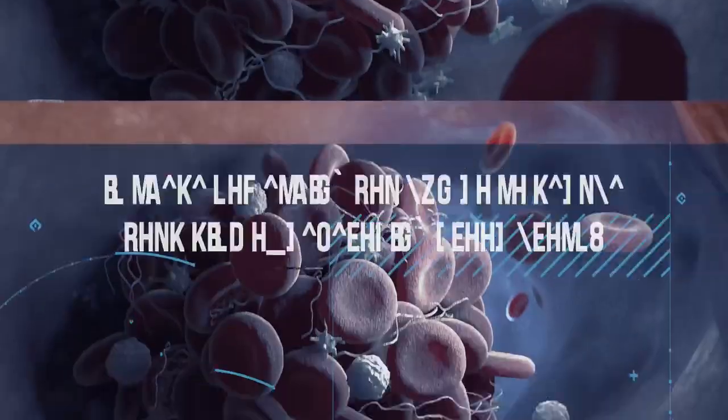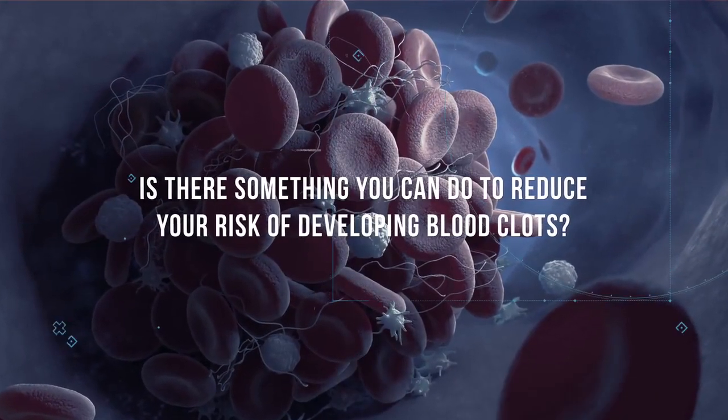Also, something a lot of people want to know, is there something that you can do to reduce your risk of developing blood clots? The biggest thing that people in general can do is to stay active, meaning minimize your time sitting in a chair. That's one factor that makes people more prone to developing clots. So exercise is great, but even if you can't exercise, even just walking around the room or doing some stretching exercises, or even jumping jacks if you can. Other than that, you're going to want to take your doctor's advice on how to optimize your health.